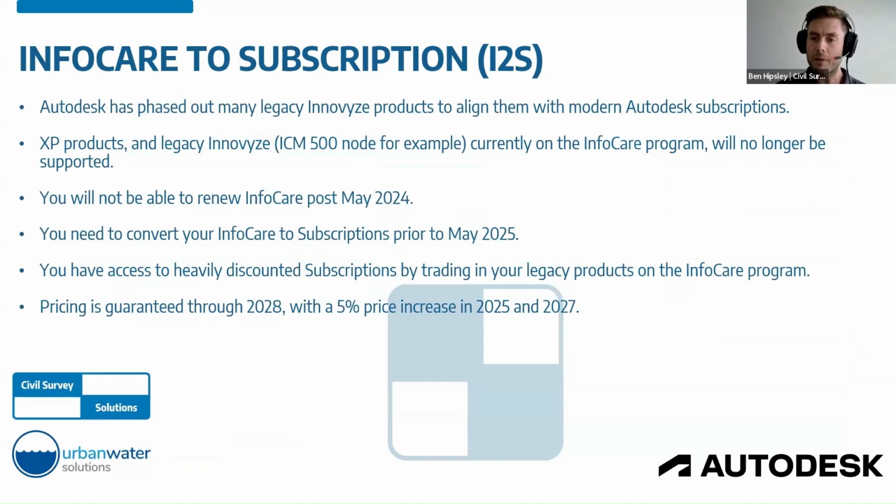So just a quick note to update everybody on the InfoCare 2 subscription program. As part of the acquisition of the Innovyze portfolio by Autodesk, some of the legacy products are no longer being supported. And the original InfoCare maintenance licensing model is being replaced by single-use subscriptions. If your organization owns any software under the InfoCare model, that could be any of the XP products or prior versions of InfoWorks ICM or WS Pro, you can trade them in for single-use subscriptions at a heavily discounted rate with a price guarantee through to 2028 as well. So if you'd like to discuss this any further, then again, you can reach out after this webinar.